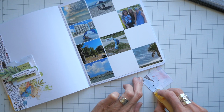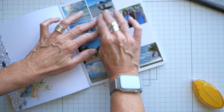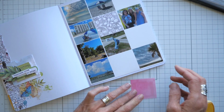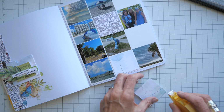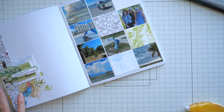Okay, so over here, we're going to speed this up just a little bit because I pre-measured these scrap pieces of pattern paper. Again, I kind of went with what I used on that previous grid page. And I'm just adding the dot adhesive and putting those in place. And this is a really fun aspect of a grid, is that you get these pocket spaces that you get just to do whatever with.